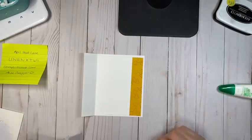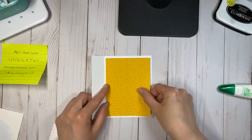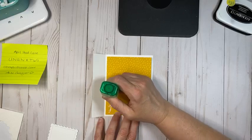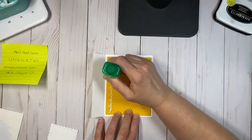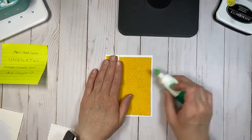Okay, so for this, we're gonna do the same thing. We're gonna lay this down, make sure we're lining it up. And we're just gonna put glue here. And we're just gonna adhere that down.